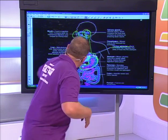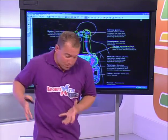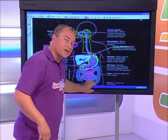It stores the bile because the liver will make it, and it'll put it to one side. Now, the bile for the pig that we had a look at was yellow. And if you remember the liver that we had a look at, it had yellow all over the place. Now, that was because that bile started leaking out.